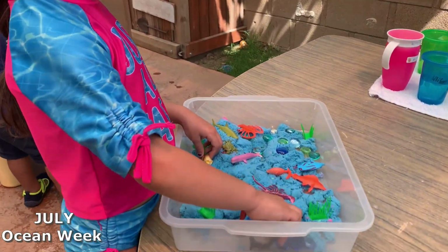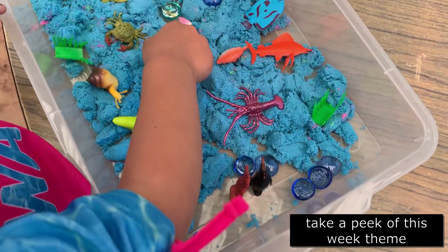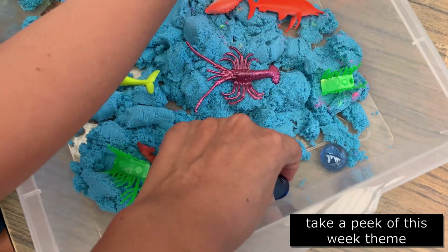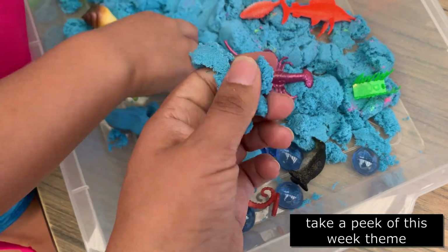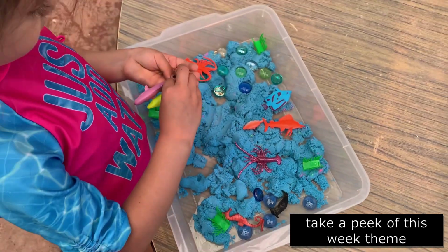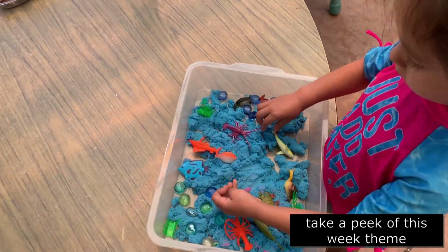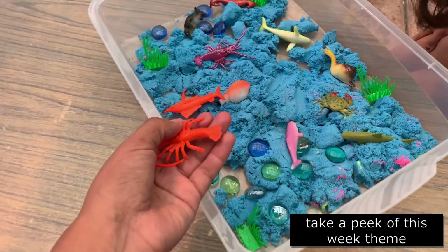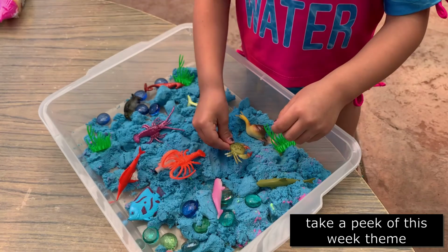This is one of my favorite activities. We are using animal oceans and also some stones, and I got this one from the dollar store, and then kinetic sand from Amazon. What do you guys think about this? I'll play after.